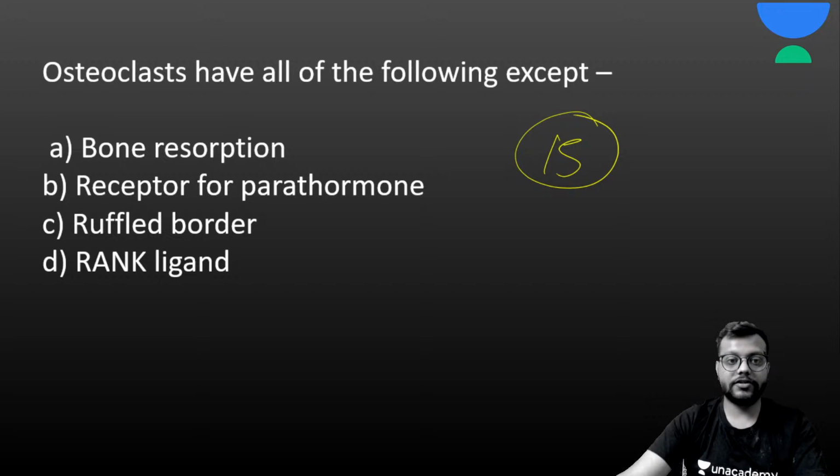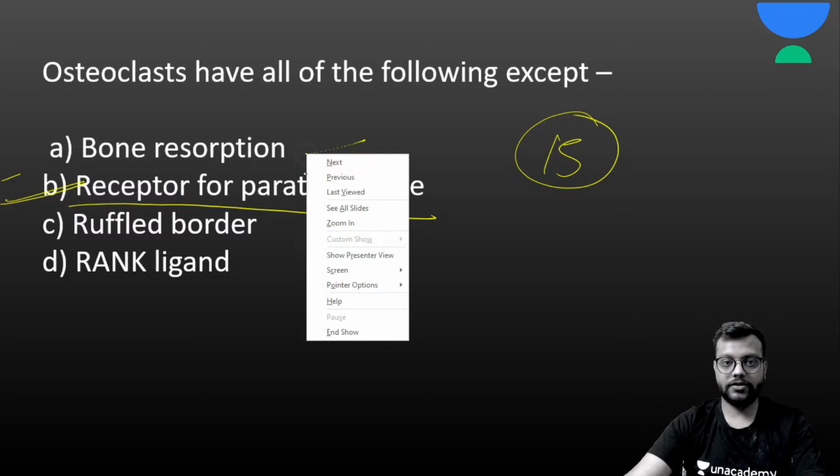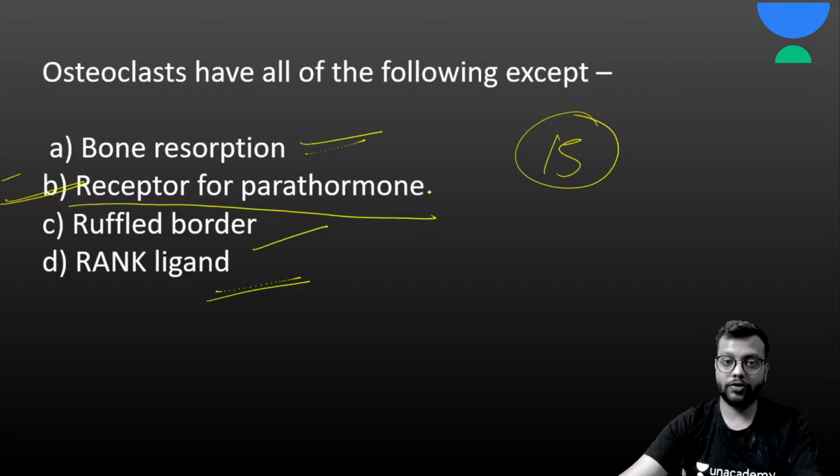Okay, so the answer for this question is B, that is receptor for the parathormone. Osteoclast does bone resorption, yes. They have a ruffled border, yes. Associated with rank ligand, yes. Receptor for parathormone, no. This is a very important question.